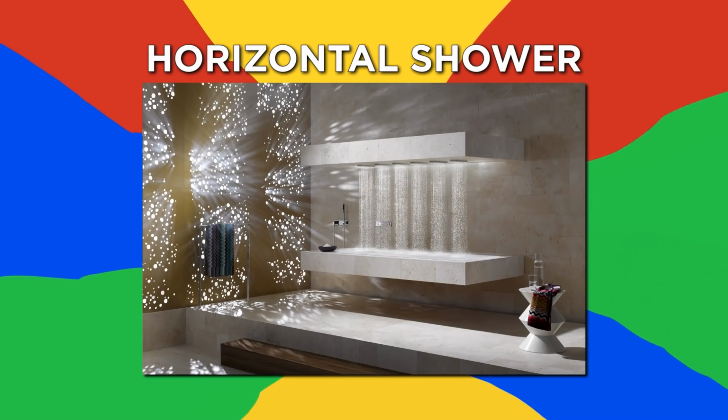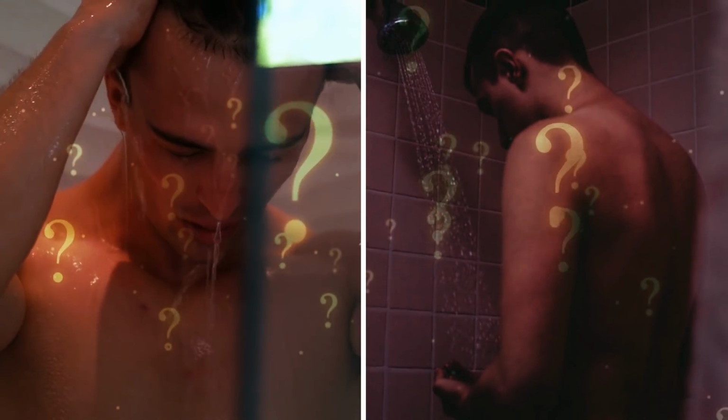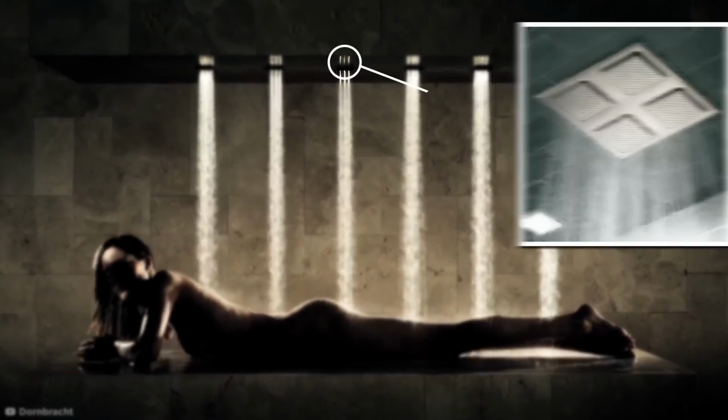Horizontal shower. Showers are great, but are you tired of just standing in your shower like a schmuck? Have you tried lying down? No, I'm not talking about a bath. I'm talking about the horizontal shower from Dornbracht with 6 shower heads. Massage jets that can dispense different temperatures, intensities, and quantities of water.